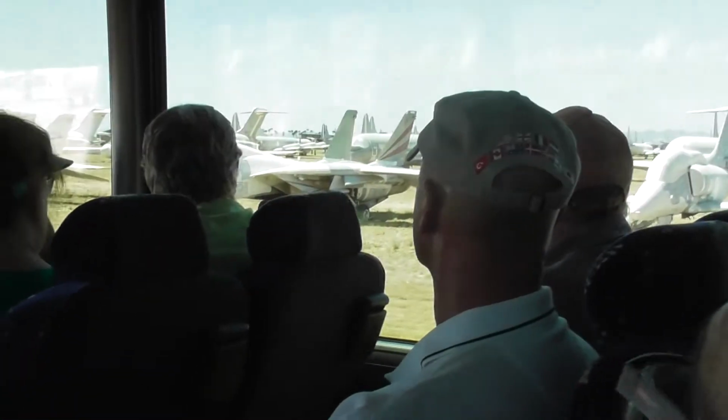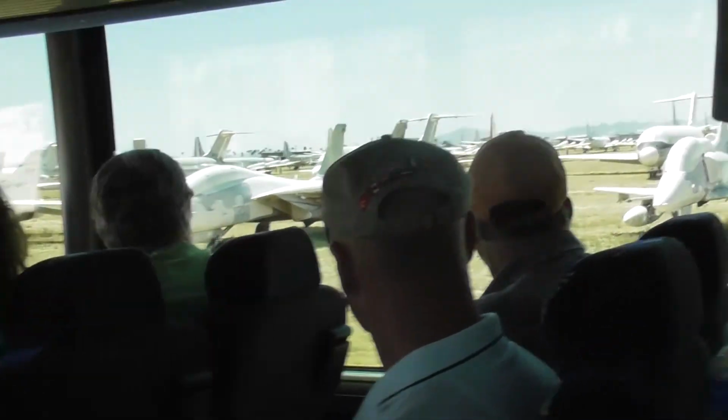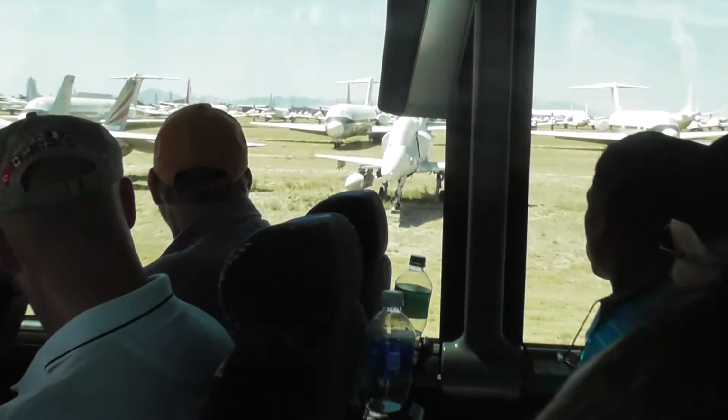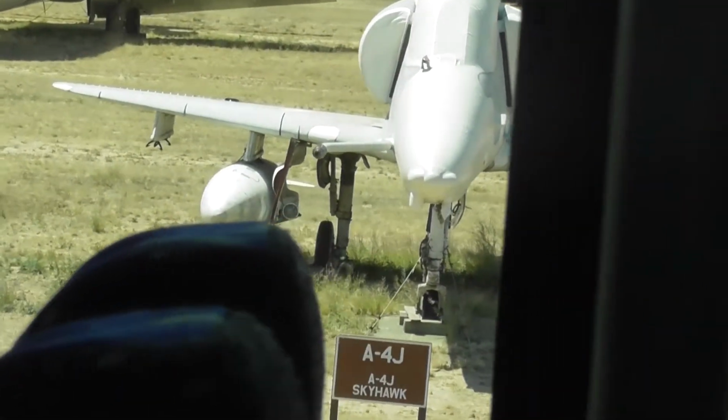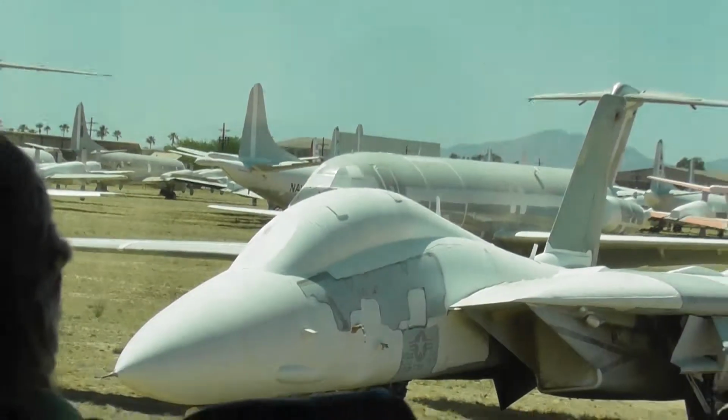The A-4 Skyhawk. John McCain, our senator from Arizona, was flying one of these little airplanes when he was shot down over Vietnam. Nicknamed Scooter, and you can see why when you look straight on at it. It did not have to have the wings folded up to store it on a carrier.